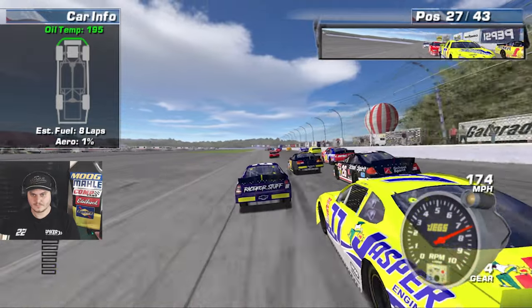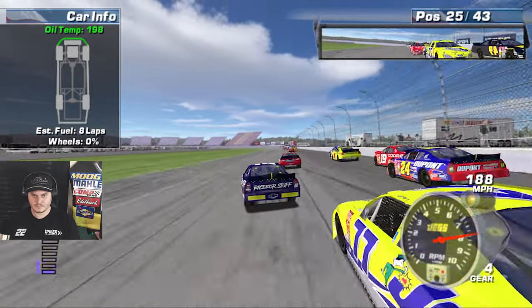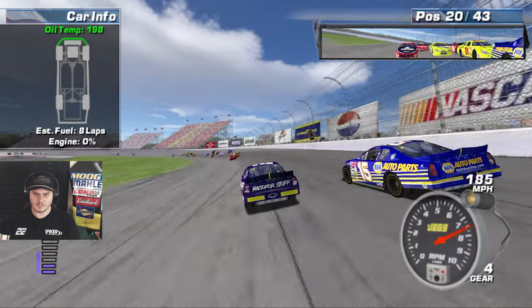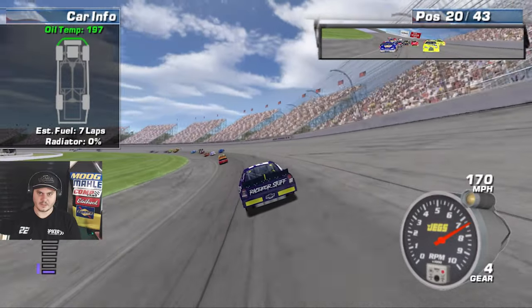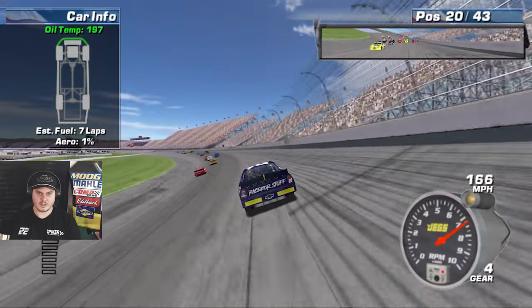Still there. Still there. All clear. Oh, I might have turned the wheel a little sharp there. Right. We're fine. I definitely heard a crunch. Not my problem.